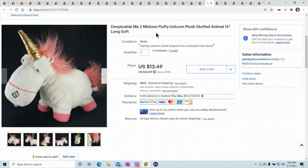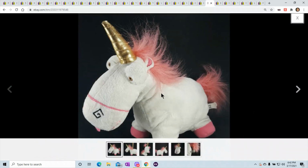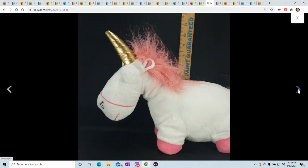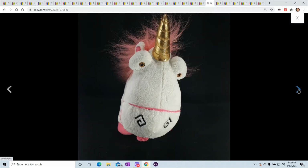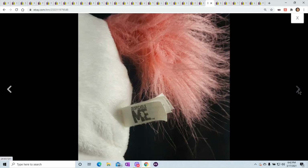Despicable Me, Fluffy Unicorn. I have a ton of these guys, so I dropped the price on this one. Person sent me an offer for $26 for 2, and I'm like, alright, get rid of them. Had a huge container, I think it was like 50 gallons, full of Minions and Fluffies. And Fluffy hasn't been selling.